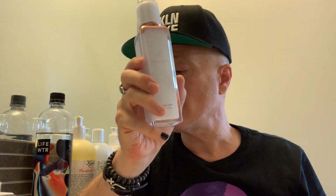But this stuff is pretty strong. The first time I used it, like I do with most toners, whether they're an acid toner or not, I poured some into my palms and massaged it into my skin, and it was too much. I way overused it. So with this, I recommend either doing that much more mildly, using a lot less of it, or just using a cotton pad, which I hate because it kind of catches into my beard.